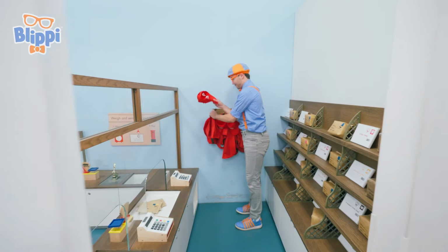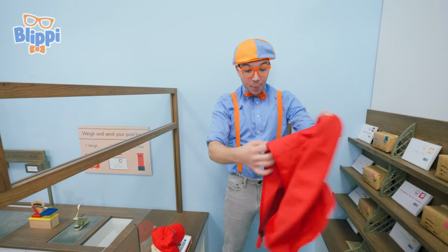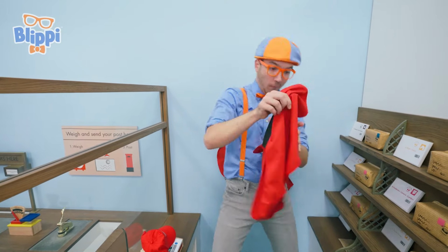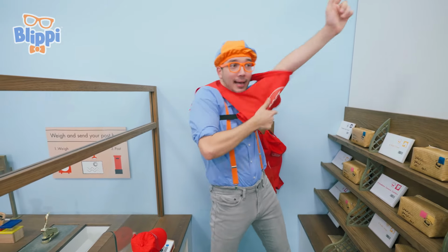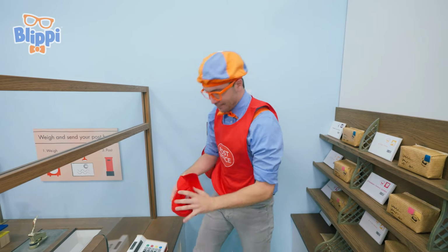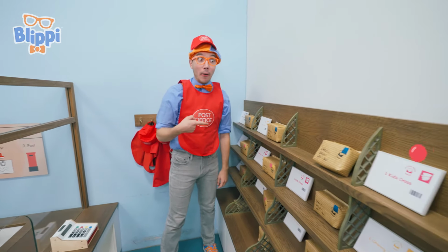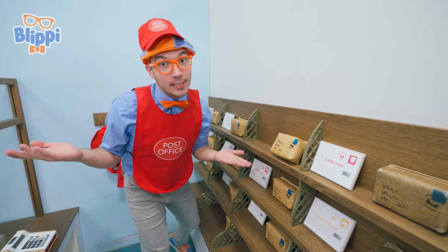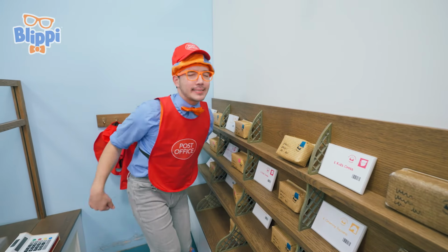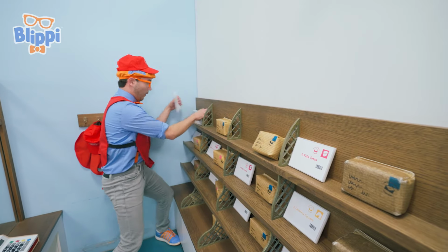Whoa! Oh, look! A red hat and a red post office vest. One arm and two arms. Woo! Ready for work. Whoa, that is a lot of mail to send. Well, good thing we're really good at delivering mail, so this will be easy peasy lemon squeezy. Okay, let's get all the mail. Here we go.